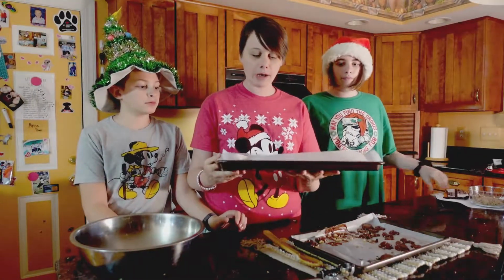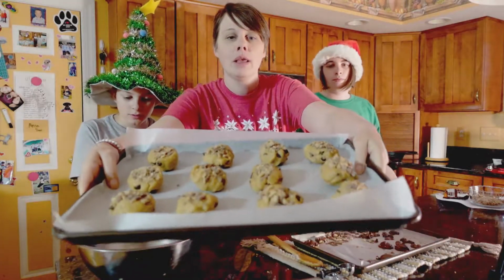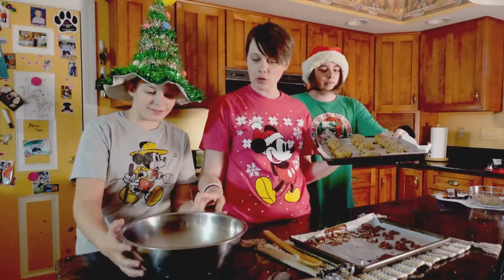All right, so we've got our first 12 ready and on the pan here, ready to go into the oven. I will say, Alex, why don't you show them how much dough is left?